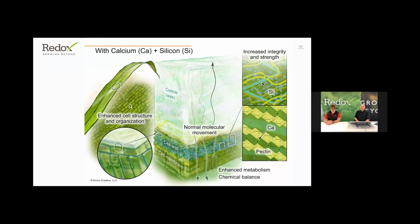One quick item here is we have new technology that involves highly available calcium and silicon. Silicon is available to the plant in the form of monosilicic acid. And as it's taken up in conjunction, it organizes the calcium in the cell wall. We get a thicker cuticle, multiple benefits.